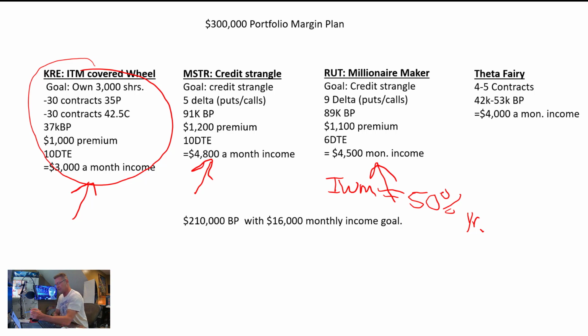The Theta Fairy. Now, let's talk about these. You can do the Theta Fairy inside of our account. These are futures contracts, so portfolio margin doesn't help us with the futures contract. We don't get any benefit there.